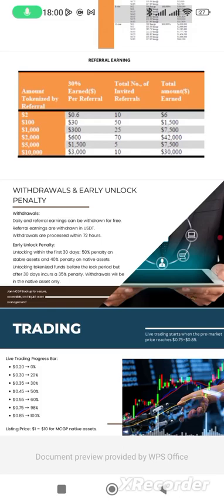Or you'll be losing about 40% of this money if it was tokenized as native asset type. And remember, if it was tokenized as stable asset type, you'll be getting it back as USDT if it happens within these first 30 days. And if you tokenize it as native asset type, you'll be getting it as the native token within these first 30 days. Now, what happens after 30 days?